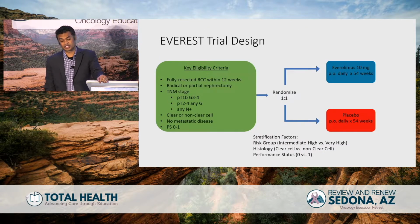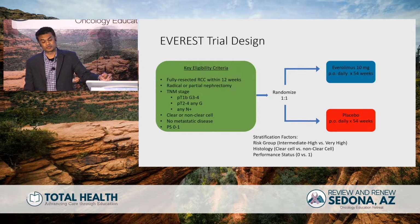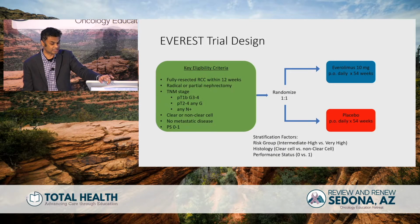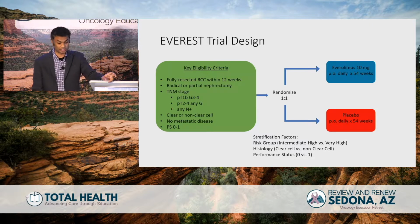So EVEREST is the first study that looked at using an mTOR inhibitor for patients with high-risk relapse disease. These were patients with fully resected kidney cancer within 12 weeks. They had either a radical or partial nephrectomy, and they had pT1b grade 3-4, or pT2 to 4 with any grade or any node positive. They could have had clear or non-clear cell disease, no metastatic disease, with an ECOG performance status of 0 to 1. They were randomized 1-to-1 to everolimus 10 milligrams daily for 54 weeks, or placebo daily for 54 weeks. The patients were risk stratified based on intermediate high risk versus very high risk, as well as histology, clear cell versus non-clear cell.